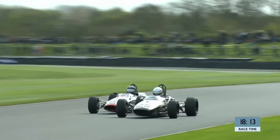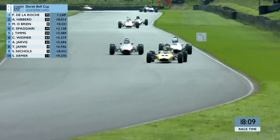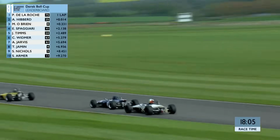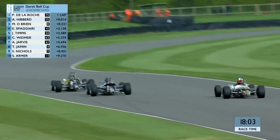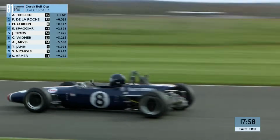It's the Alexis that leads the way, and now our pole man in the Titan, O'Brien, trying to recover after his poor start as the sun glints down on these fantastic Formula 3 cars. And it's O'Brien back up into second. Will he try and make the move for the lead once again on De La Roche?